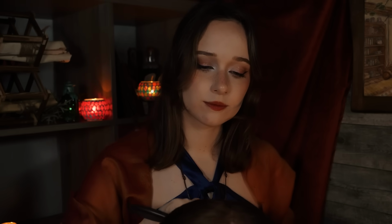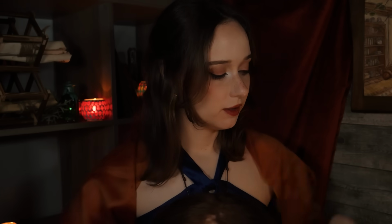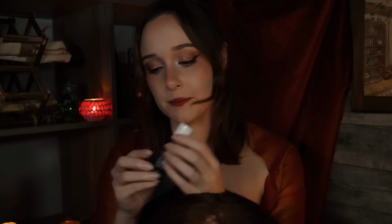Okay. Let's move on. If you're feeling a little bit better now, right? Let's get that worry out of our head. Okay, now I'm going to apply an oil that will help with the removal of the sprites. Just makes things a bit slippery for them and more difficult to hold on to.